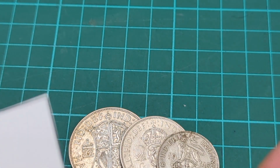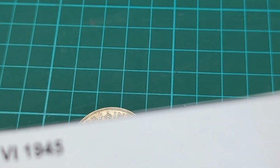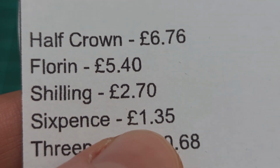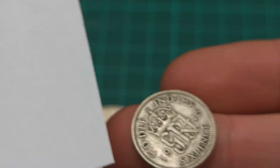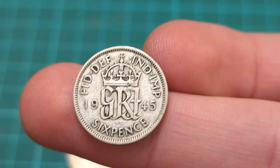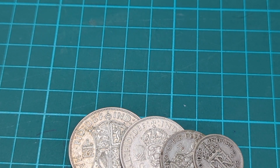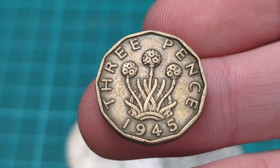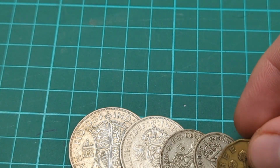We have now the sixpence from 1945, which was worth back then £1.35. So I guess a bit more buying power than a pound coin, a pound fifty kind of thing today would be used with a sixpence back then. Moving on to the threepence, from 1945, that was worth 68 pence, so more like 50p today, threepence back then, comparable in values and buying powers.